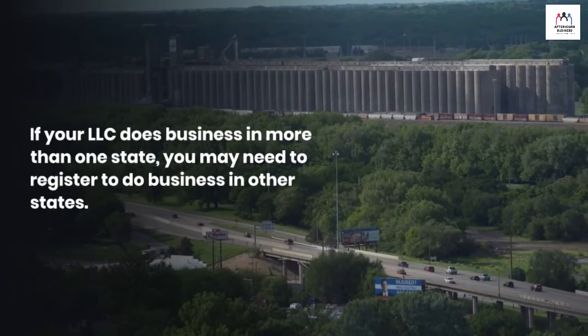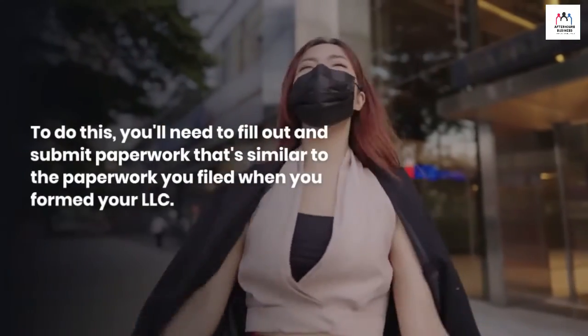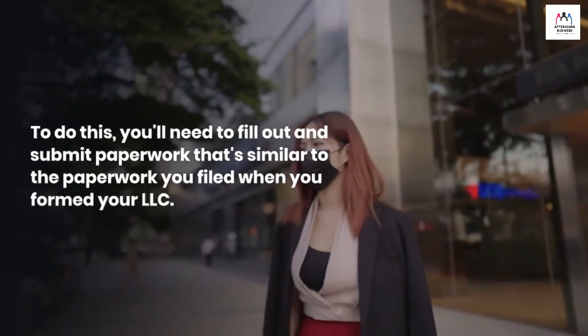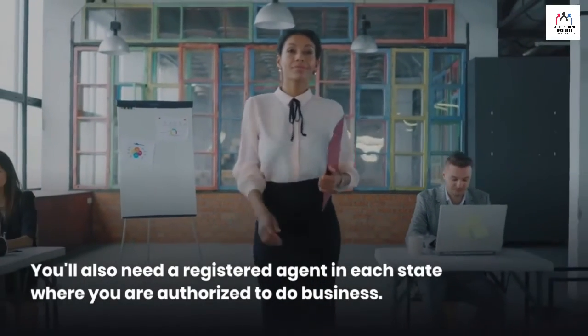Step 7. Register to do business in other states. If your LLC does business in more than one state, you may need to register to do business in other states. To do this, you'll need to fill out and submit paperwork that's similar to the paperwork you filed when you formed your LLC. You'll also need a registered agent in each state where you are authorized to do business.